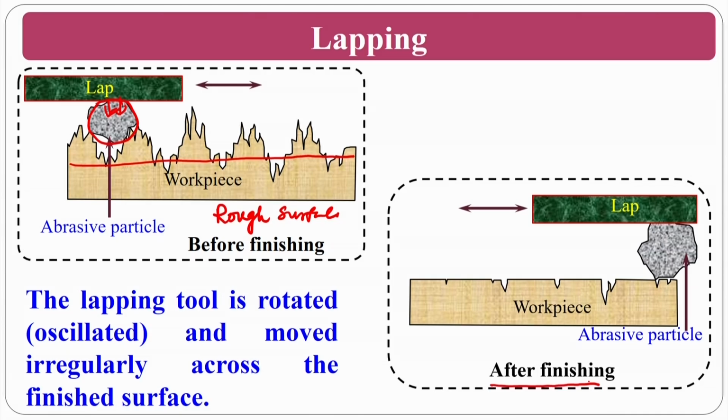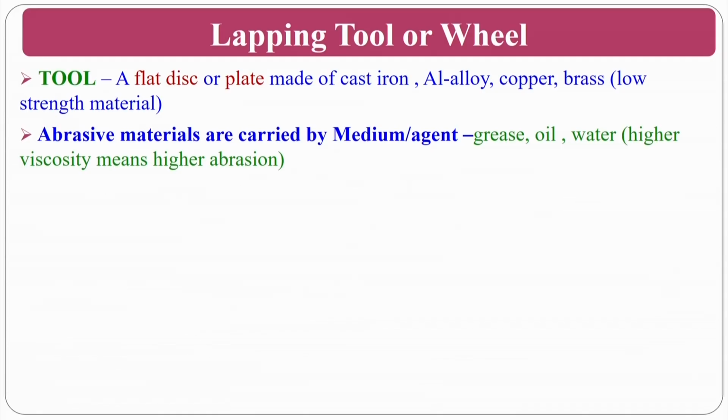This holds good for many applications. Even grinding works along similar lines. The only difference between grinding, honing and other finishing processes is how much better a surface finish the process is going to achieve.